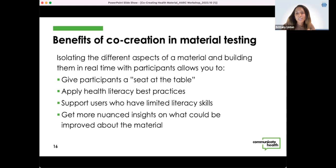And this co-creation approach also supports users who have limited literacy skills. So as we've been talking about before, folks with limited literacy skills often have problems with working memory, and too much content can be harder to remember. So if someone has to look at a fully designed material, they might not be remembering all the different aspects or things that stood out to them.